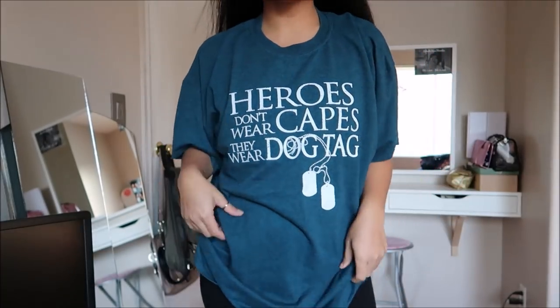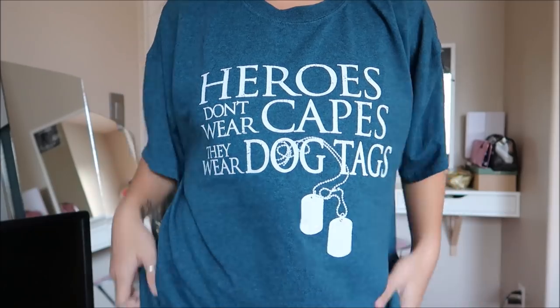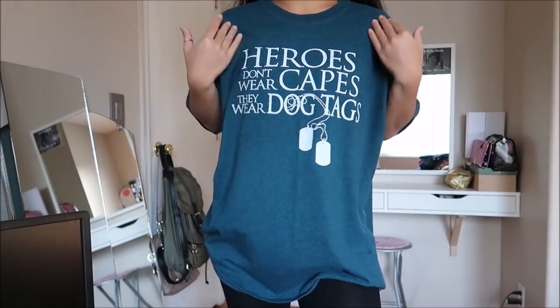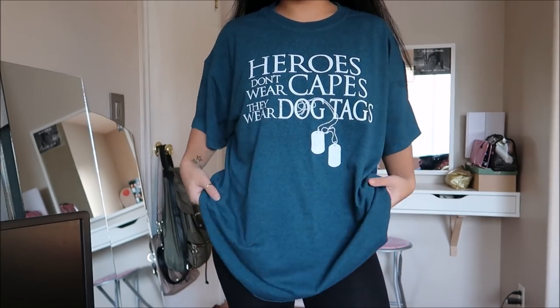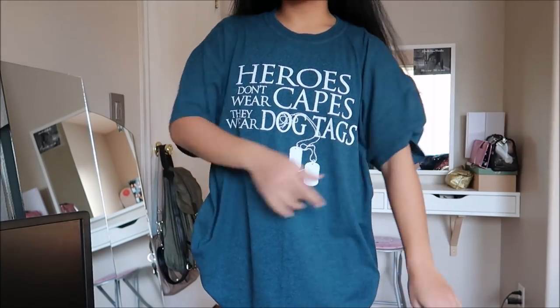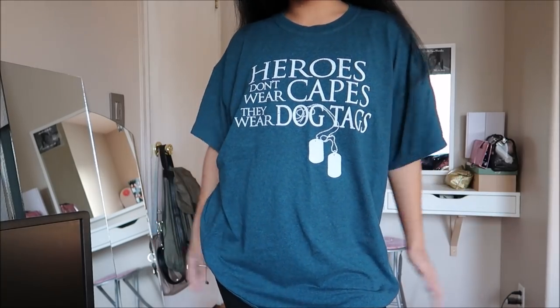Alrighty guys, I actually really like this shirt. It says heroes don't wear capes, they wear dog tags. And it's a size extra large, but honestly, what I can go ahead and do is either make this into a muscle tee, or I can make it into a crop top, where sometimes over the summer, make this a little bit shorter. Yeah, I could do so much with this, but this was actually not going for anything. It had no price tag.